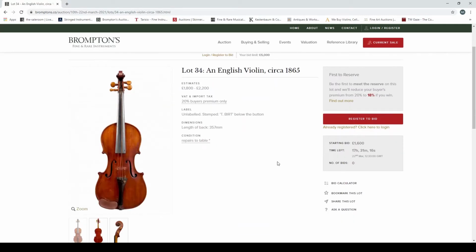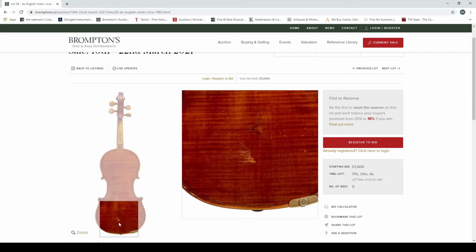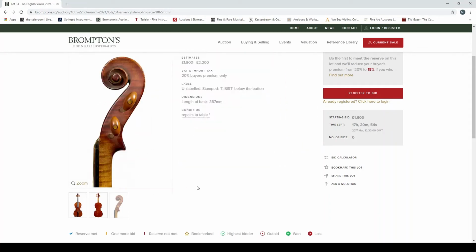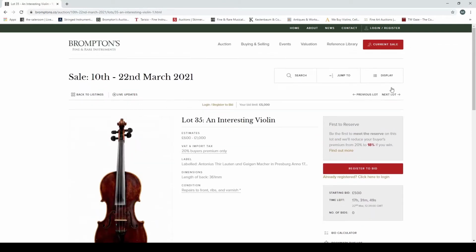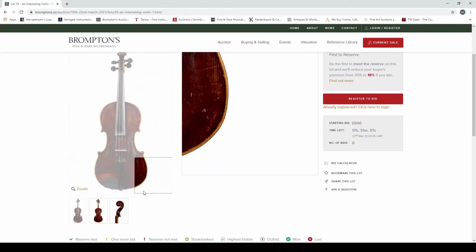An English violin circa 1865. No bids. Unlabelled, stamped T. Burt below the button. 357. That's quite nice. Yeah, quite like that. Quite like the colour of the varnish. It's quite red, but it's interesting. Starting bid. An interesting violin again, labelled Antonius Thier, Lauten und Geigenmacher in Pressburg. Length about 361. Repairs to front ribs and varnish.